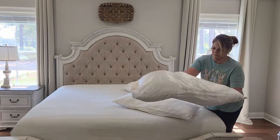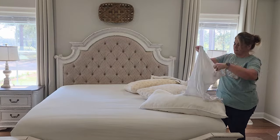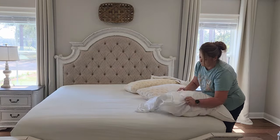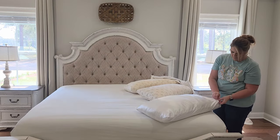These are my favorite pillows from Amazon. I like a flatter pillow. My husband kind of likes them thicker, so I use these with the satin pillowcases. And he uses the My Pillows.